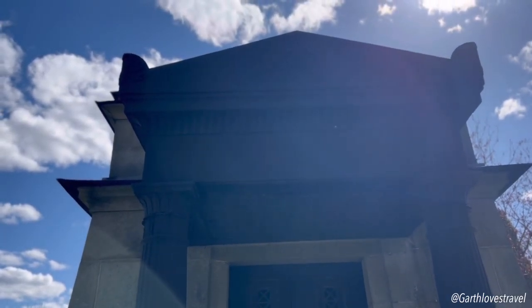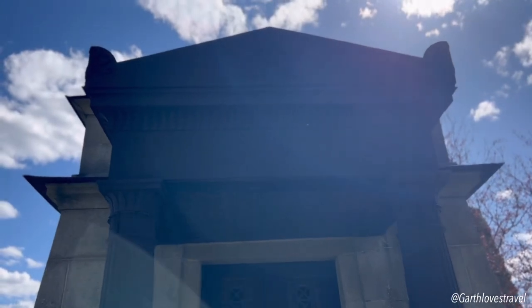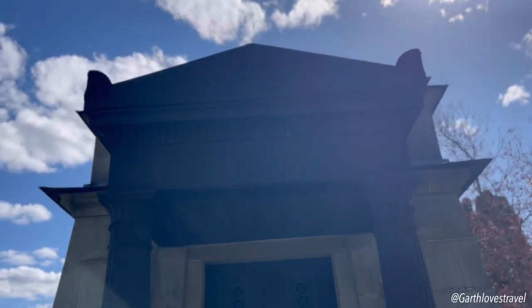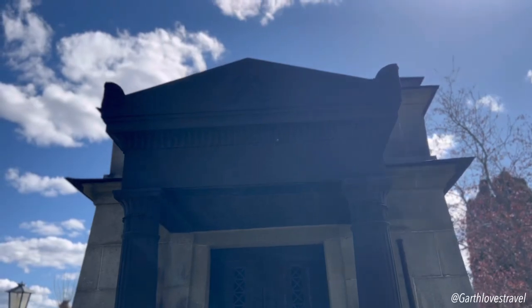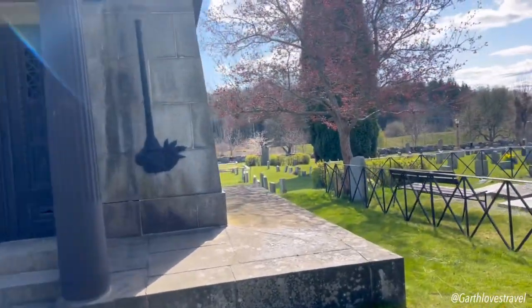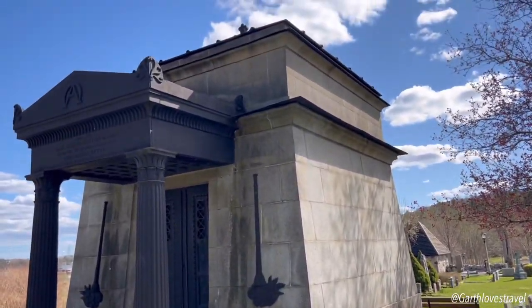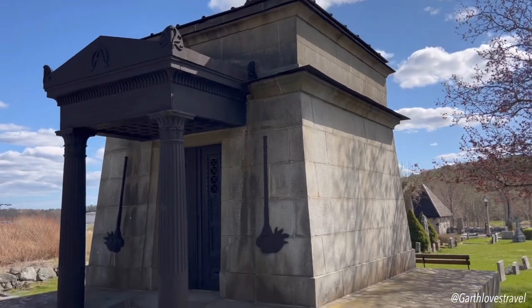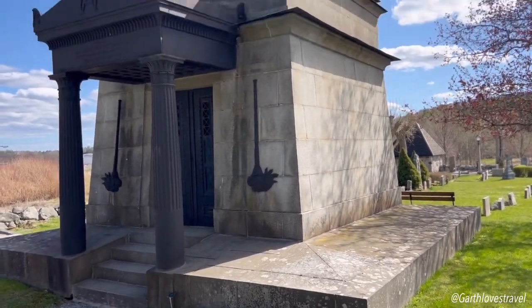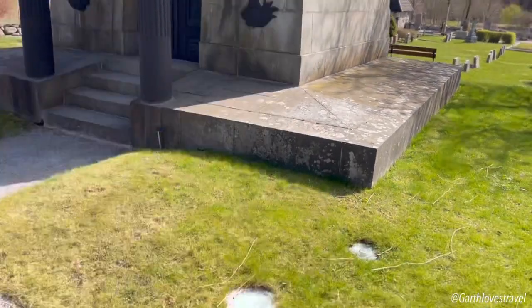I'm not even gonna try to read all of that. Sorry for the glare from the sun, guys. But apparently, this person was significant in the time they were on Earth. This is their gigantic tomb. Actually, this is one of the most extravagant tombs I've seen so far here in Sweden.